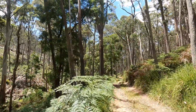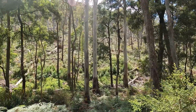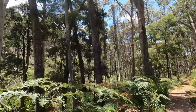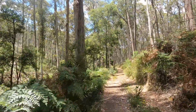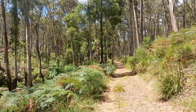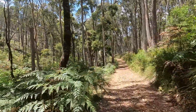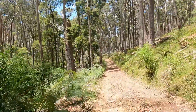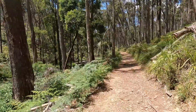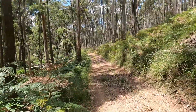Just after 12, I've made it down to the Lerderderg River. That's the river down in that valley there. Bit of wide-scale destruction on the other side. I'm guessing it's from wind. We've had a lot of bad storms the last few years. So now the go will be to follow the river more or less down to Blackwood. The track loops in and out away from the river in a couple of spots, and then I'll reassess how I'm feeling when I get to Blackwood. Feeling not too bad at the moment. Put in about 18 k's this morning.